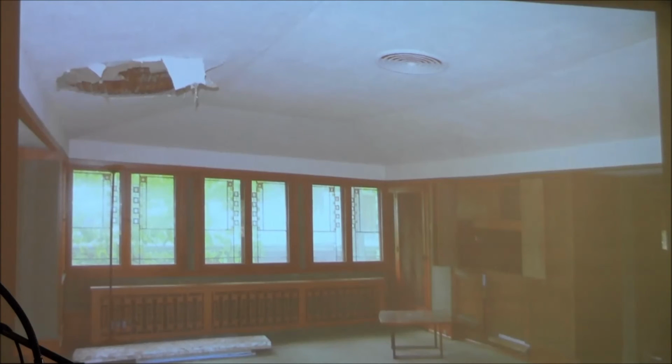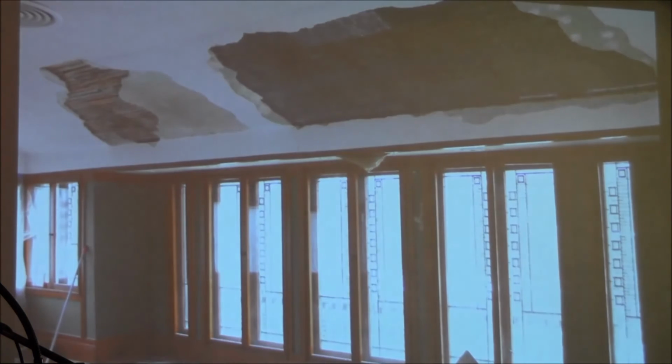The ceiling, this is what it looked like when we bought it, the ceiling falling down. The carpeting was all full of mold from the amount of water coming in. Some of it was literally just falling and crashing everywhere and making a mess. We're still in the process of dealing with that. We took away everything that's loose, and there's new stuff up there now. It just needs to be painted.